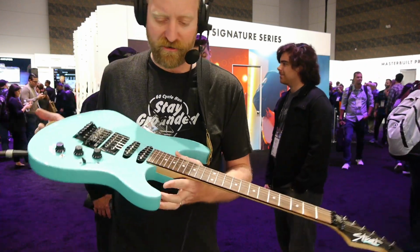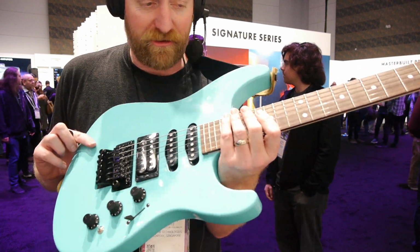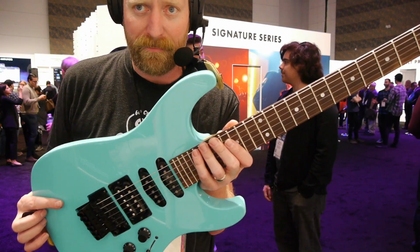I don't know. It's a fun guitar. If you want this, you already know it. I don't have to convince you. I don't have to tell you otherwise. I'm here to confirm that this guitar exists.